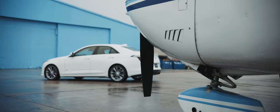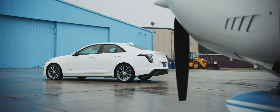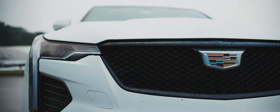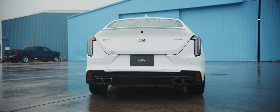So, the Cadillac CT4-V fell short of our expectations here. Mostly mine, but that doesn't mean that it's a bad car. It just means that it's marketed poorly. Or maybe that they didn't give it all they could give, because from a power standpoint, we know the L3B power plant can handle more.